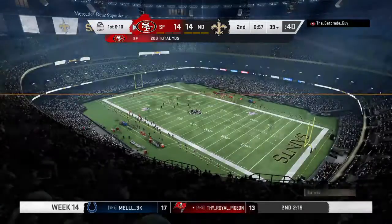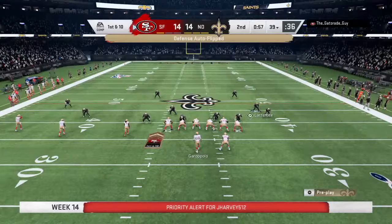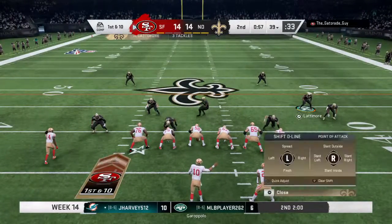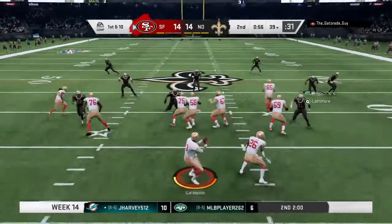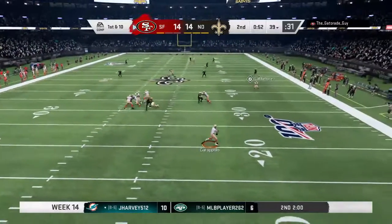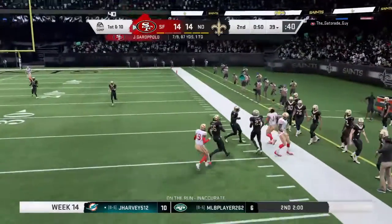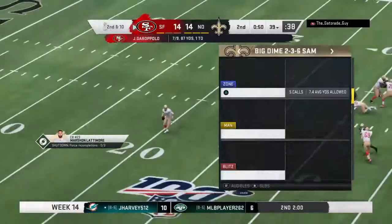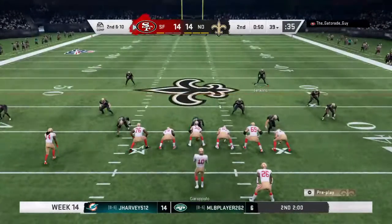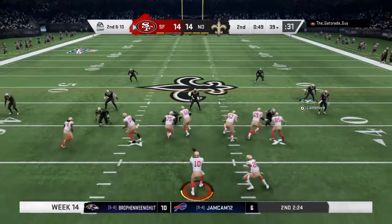Now San Francisco going to call their second timeout as the stoppage will come with a little under a minute to go in this first half. Throwing on first is Garoppolo. Escaping the pressure right. And his throw's going to be incomplete. He was looking for Travis Benjamin that time. And that'll bring up second down. So line of scrimmage still at 39 on 2nd and 10.